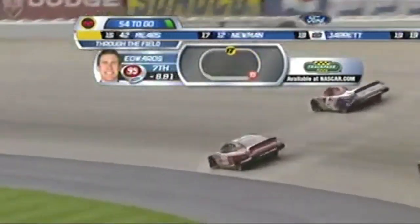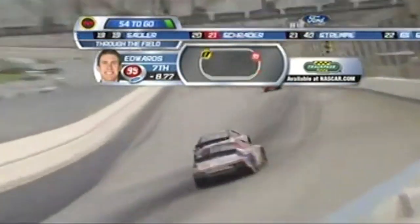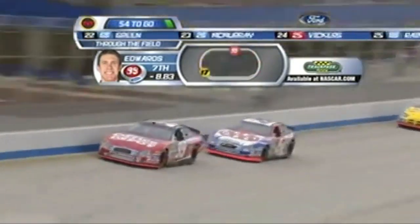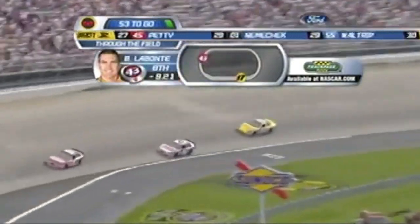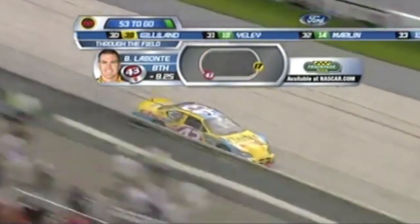Marty? It's been a solid day for Carl Edwards as well, running in the top 10 for most of the afternoon. Early in the race, it looked like he had the fastest car out there. Kind of settled in late in the race, though. And for Carl, the car right now is just a little bit too tight to make any more progress. Running in the 8th position right now behind Carl Edwards on the racetrack is Bobby Labonte. And Dave is up next.